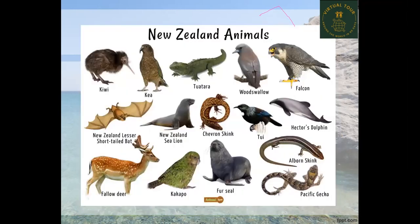Now talking about the wide range of animals which we can see in New Zealand. First is kiwi, second is kea, then third is tui, then wood swallow, falcon, New Zealand lesser short-tailed bat, then New Zealand sea lion, then Chevron skink, then Hector's dolphin, then fallow deer, then kakapo, fur seal, Pacific gecko, and Alpine skink. Okay, do you know the national animal of New Zealand? Ma'am, kiwi. Yes, kiwi is often termed as the national symbol of New Zealand. Next, please.